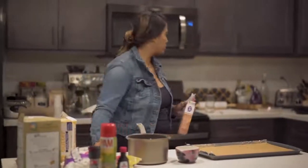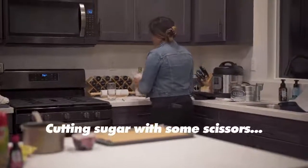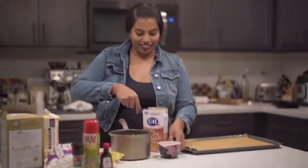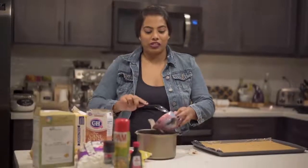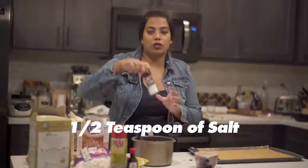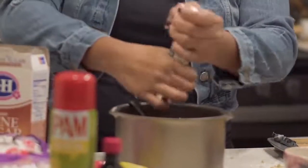I'm gonna actually cut this with scissors. Cutting sugar with some scissors. Ooh, new special. I like that. Thank you. Now we're gonna pour the brown sugar in. We're gonna take a half teaspoon of salt. I'm not gonna measure this because it's really just not that much salt.